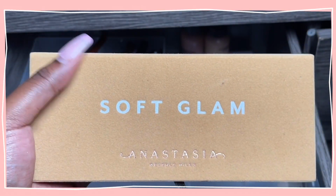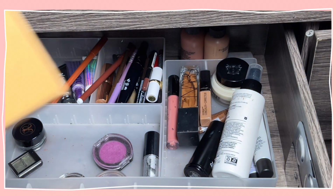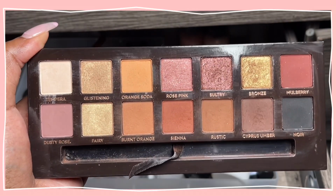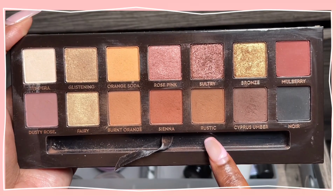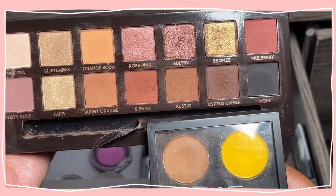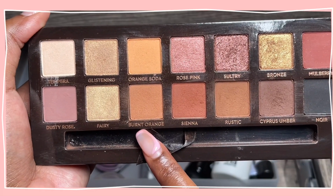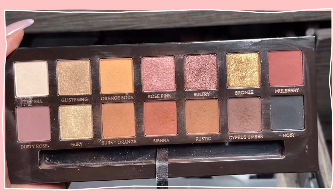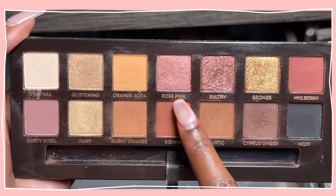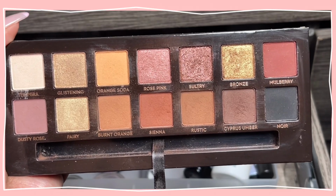This one also has the same material on the outside. I don't know why my lighting is looking a bit blue. And that is how this one looks inside. It's so pretty. And I think my favorite colors out of these ones, I love the mulberry, this color rustic. It almost gives the same vibe as the MAC Uninterrupted, but that one is darker than Uninterrupted. I also like Sienna. It has the same burnt orange and cypress amber that is in the Modern Renaissance. Yeah, it's very beautiful. These colors here, sultry and bronze, are not the same as the other shimmery colors. They are more like pressed pigments. Oh, and this one also has black, so it's a really complete eyeshadow palette.